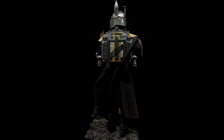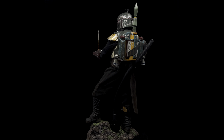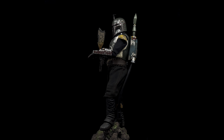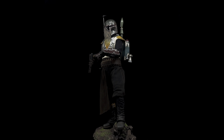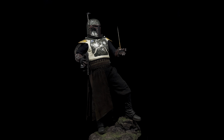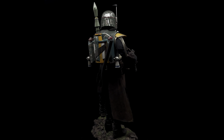This is a great figure if you're obviously into weathering. I'm a big battle damage fan, so this was just a no-brainer for me. And the accessories are incredible. I actually didn't go 2-pack here. Did I make the wrong choice? Let me know in the comments. I know those Boba fans out there are heavy into these Boba Fett figures, but be sure to let me know.